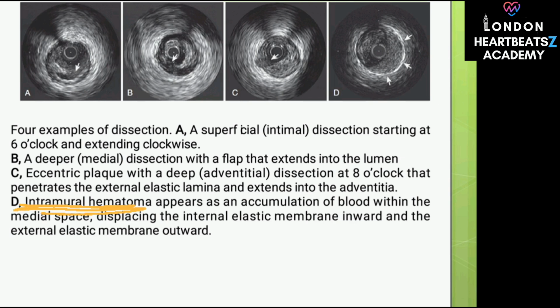Hematoma, a blood collection. Exactly. An accumulation of blood within the medial layer of the artery wall.